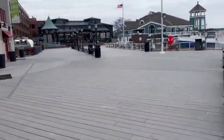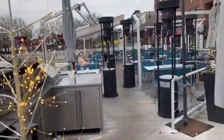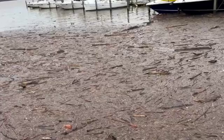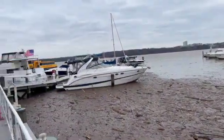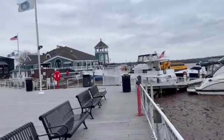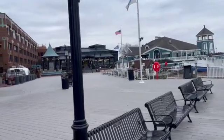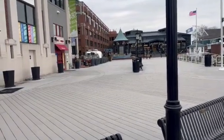A nice patio dock area. A lot of outdoor dining for some of the restaurants there. This is a mess though. I wonder if they clean this up. I mean, it's off season. There's the Potomac water taxi. Chart house. Blackwall Hitch. What is that? I don't know. It looks like a little food trailer.